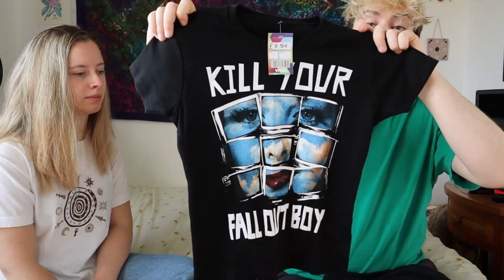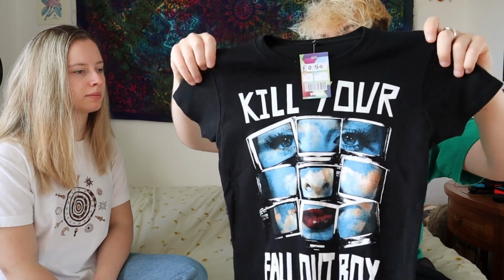So the final pickup was, these are all the same, did pick up 3 of them, and they are just these Fallout Boy t-shirts. They are a smaller size, they are size small, but they were only 50p, and it would be nice and easy to list them on the shop, having 3 of them. Measure 1, photo 1, and you've got a joint listing, which is really sick. So that was everything that we did manage to find yesterday.